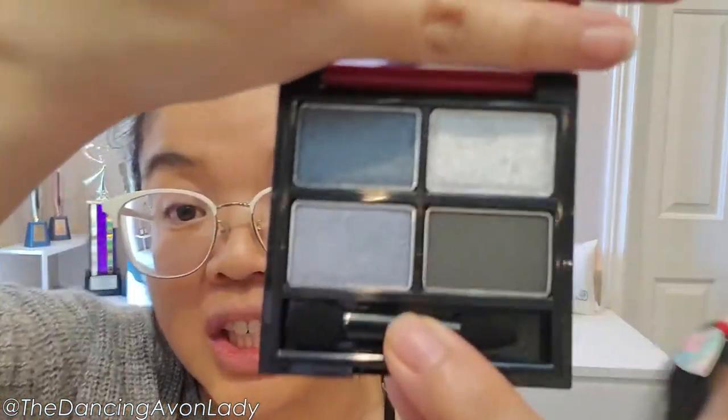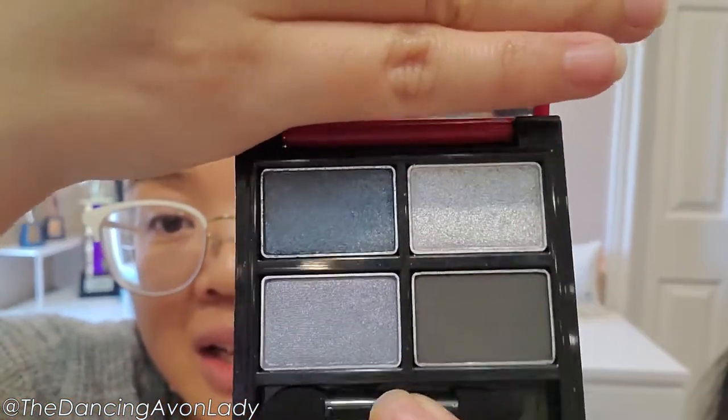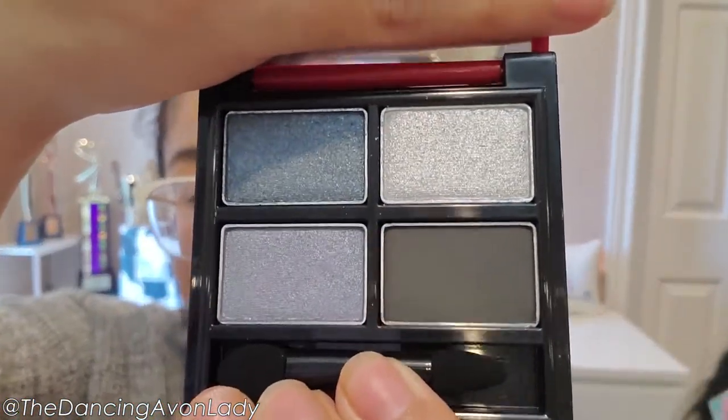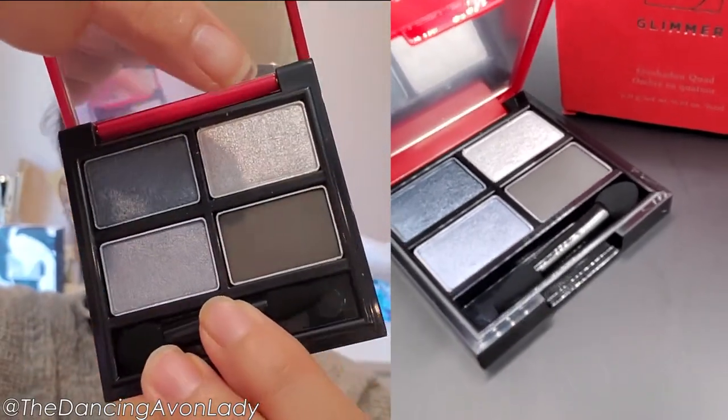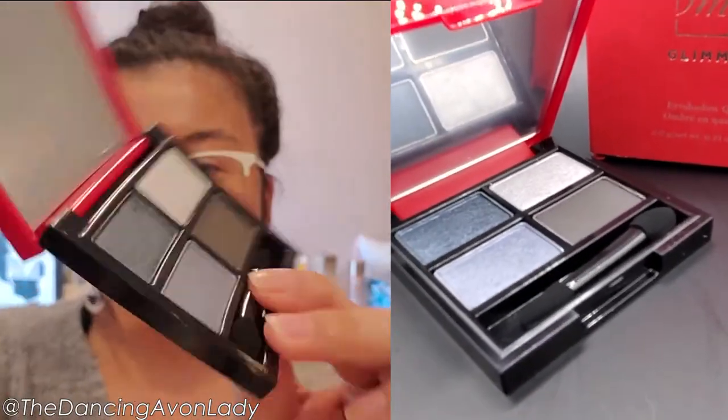And then I'm going to let you pick my color for today. Look at this. Oh my gosh, this is stunning. So this would be like a gorgeous smoky eye look. This one has the blues, the steel color, the glitter from the shimmery grays. This one's really gorgeous. I really like this one.